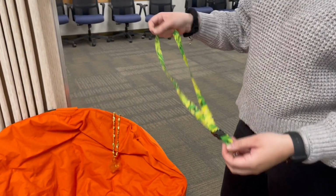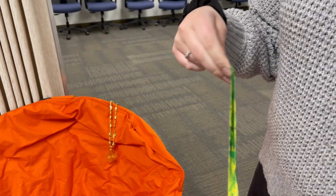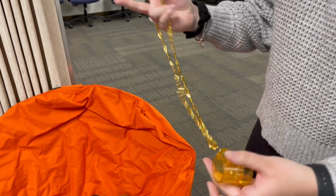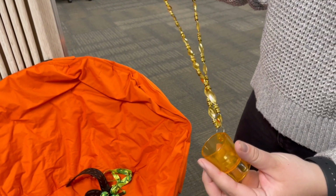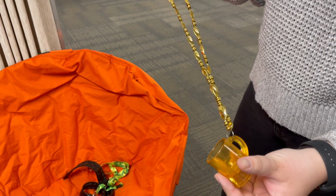Here we have another marijuana lanyard. You can see the marijuana leaves on there, supporting drug culture, as well as supporting alcohol culture with this necklace. Where are they getting items like this that are supporting alcohol and drug culture?